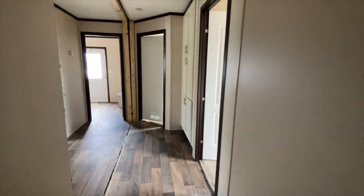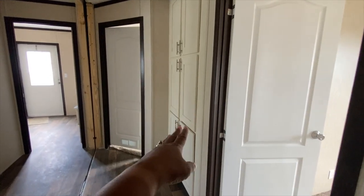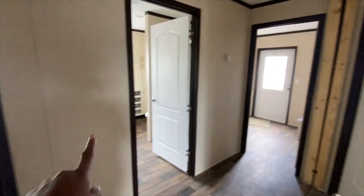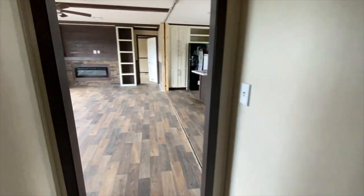And just to give you an idea, again, we walked down this hall, we had a bedroom, storage area, bedroom, linen closet, bathroom, bedroom. So that's what it looks like back here. Really lovely. Really, really lovely.